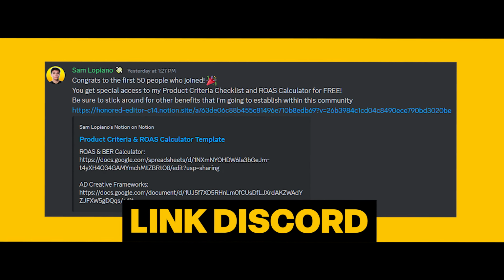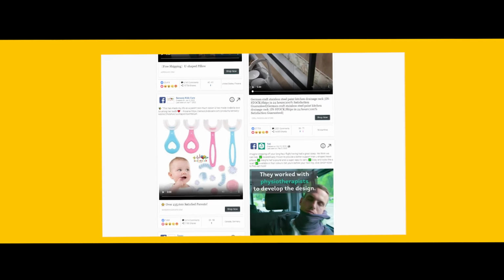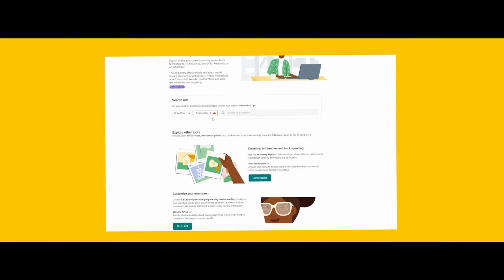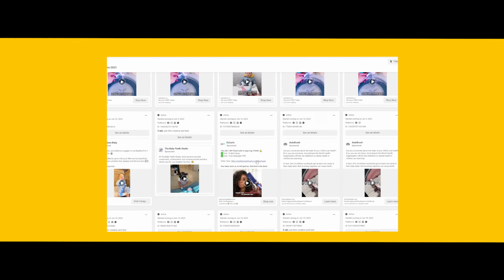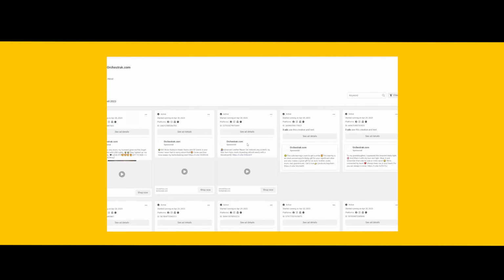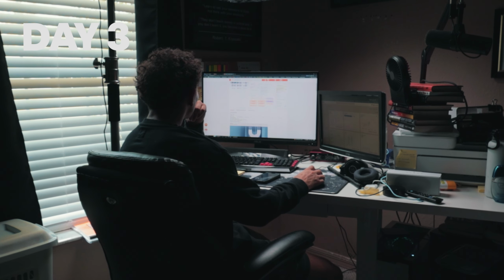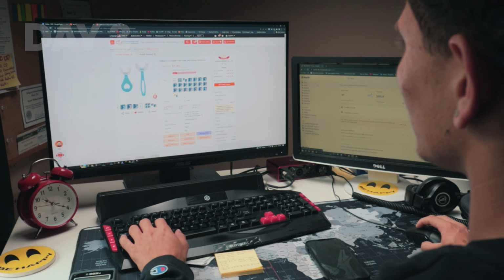But besides that, I used AdSpy to help look at the analytics within each ad to see what could possibly work. And then I went to the Facebook ad library to see if the product is working right now. You can tell when you see an advertiser posting lots of ads because they are clearly spending lots of money, which means that the product is currently working. I spent the first 3 days searching through about 20 to 30 products using this research method. But on day 3, I finally decided to test this product.